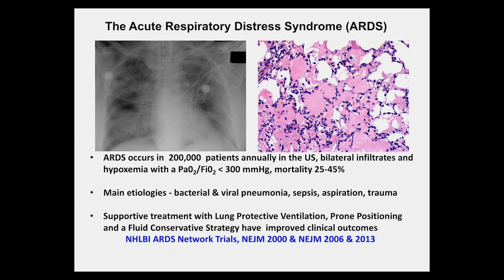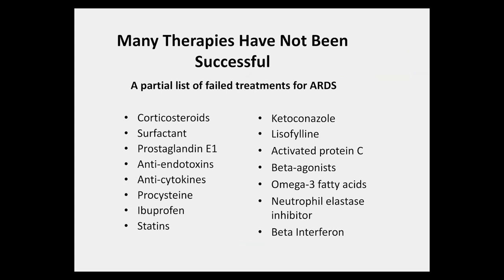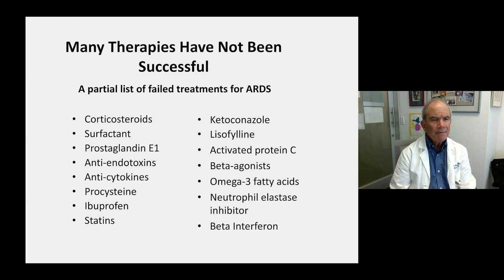However, as shown on this slide, many pharmacologic therapies have not been successful in improving clinical outcomes. There is mixed data on corticosteroids, but overall there has not been a consistent beneficial effect. And the rest of the agents listed here, including surfactant, prostaglandin, anti-cytokines, statins, ketoconazole, activated protein C, beta agonists, and others, have not been successful, perhaps in part because they're single agent therapies.